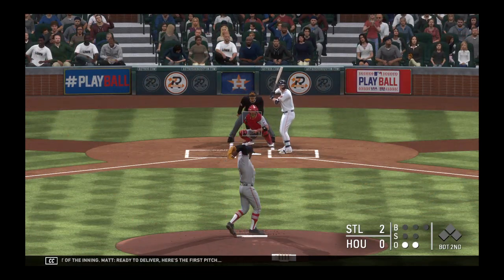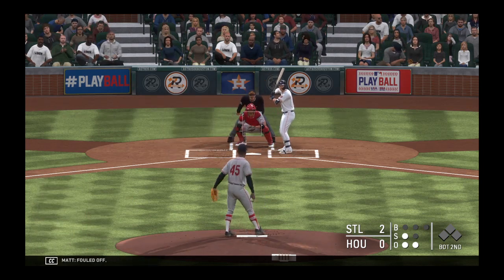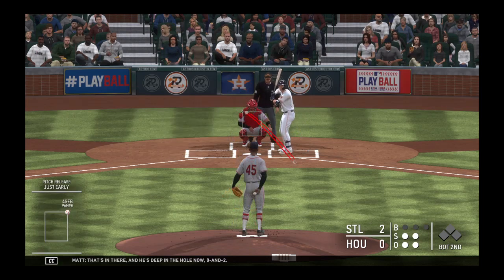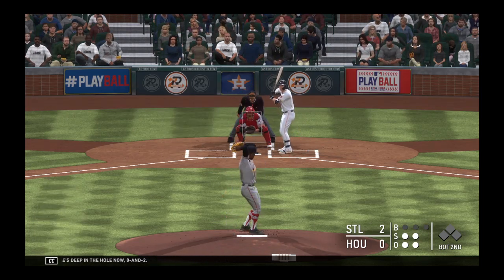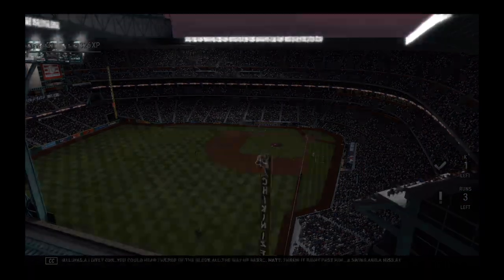Ready to deliver. Here's the first pitch. Fouled off. That's in there, and he's deep in the hole now, 0-2. That fastball was lively. Threw it right past him, a swing.